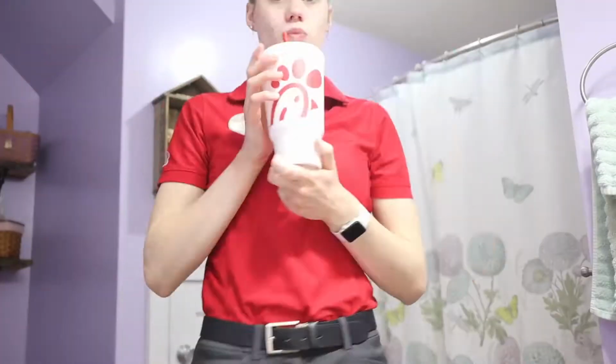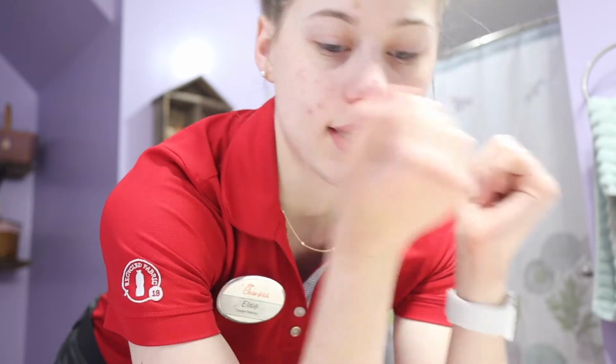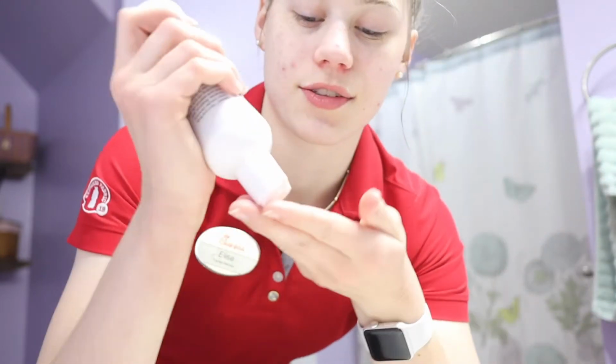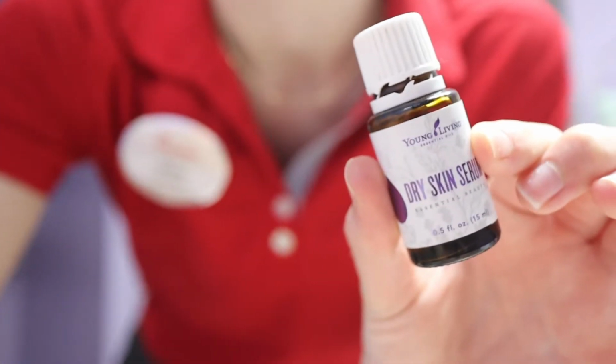But for now, I'm gonna get ready really quickly and then I'll see you guys after I get ready. All right, allergy needs are rinse the face with cold water relatively often. Make sure that you're rinsing your eyes because they can get pollen and stuff in them. Moisturize because your nose will get very dry. All the things. I also have this dry skin serum here and I'm gonna use this on my nose.